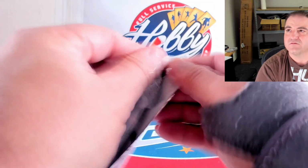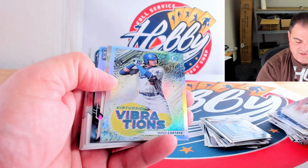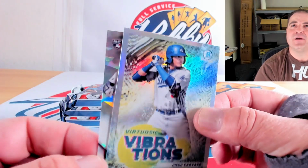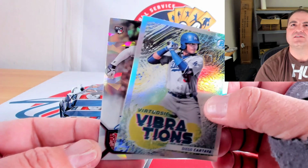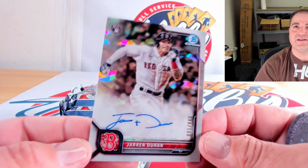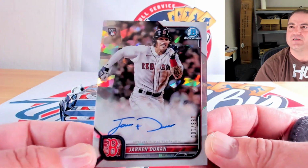All right. Down to our last 4 packs. Let's see some good ink to finish us off. And we are... Ooh! Let's see a good name. We got a rookie atomic auto to 100. Who's this going to be? Jaron Duran. There's a nice one. Our first rookie ink. 88 out of 100 on the Jaron Duran atomic rookie auto.